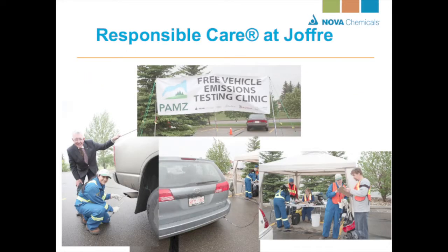And I just threw in some photos here of some of the local events that we've been involved with. Recently on June 6th for Clean Air Day, we participated in the free vehicle emissions testing clinic with our partners PAMS, Alberta Environment, the City of Red Deer, and Parkland Mall. We tested about 80 local vehicles and had about a 97% pass rate, which was great.